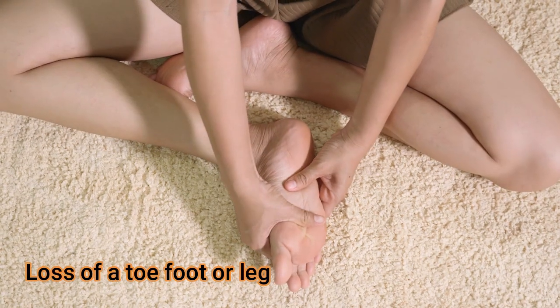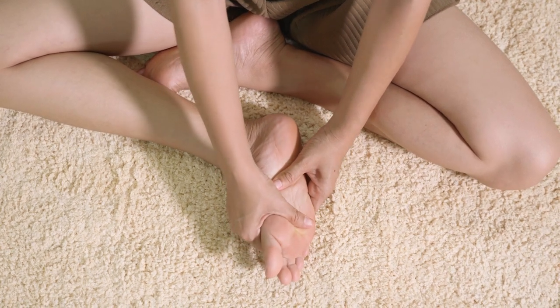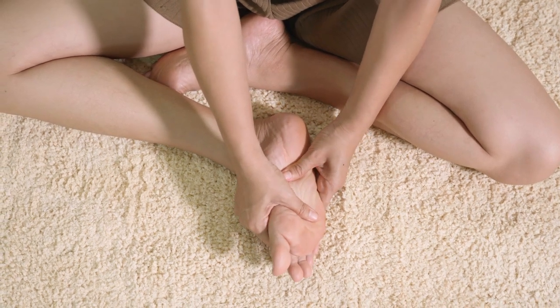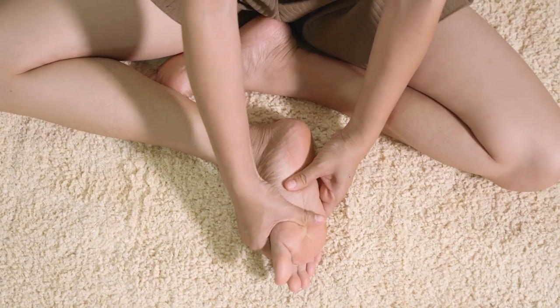Loss of a toe, foot or leg. Nerve damage can cause a loss of feeling in the feet, so even minor cuts can turn into sores or ulcers without being noticed. In severe cases, an infection can spread to the bone or lead to tissue death. Removal, amputation, of a toe, foot or even part of the leg may be necessary.